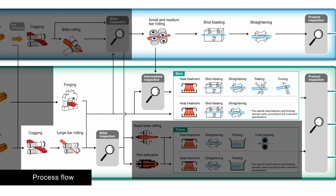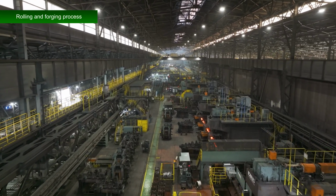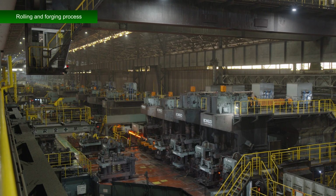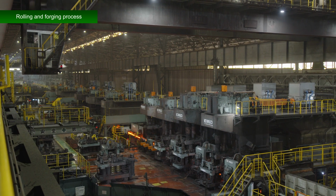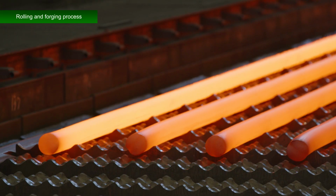We manufacture high-quality steel bars using a variety of facilities ranging from rolling and forging to secondary processing. Our main rolling mill, the small and medium bar rolling mill, has facilities capable of ultra-precision rolling and controlled rolling and manufactures high-quality steel bar products.